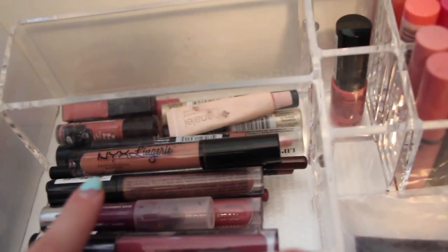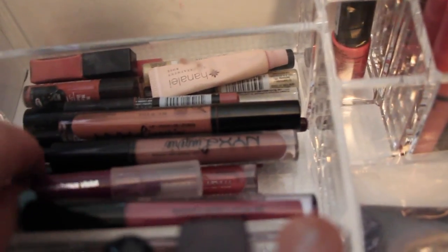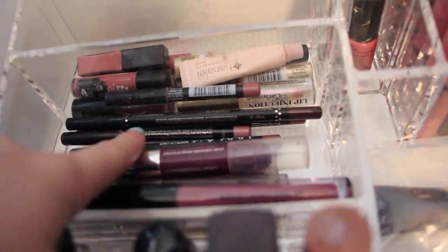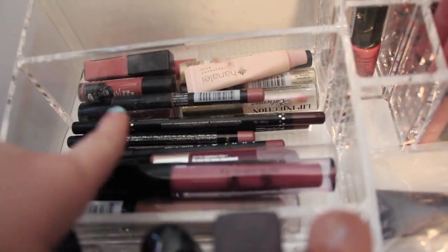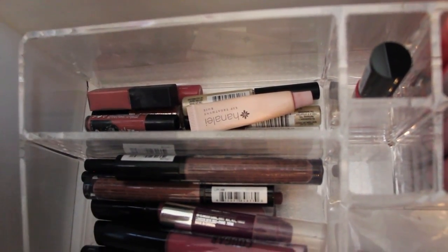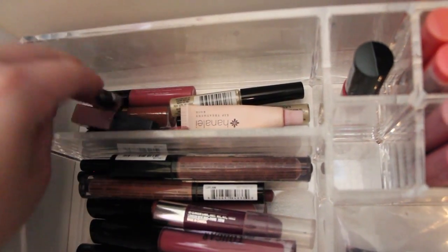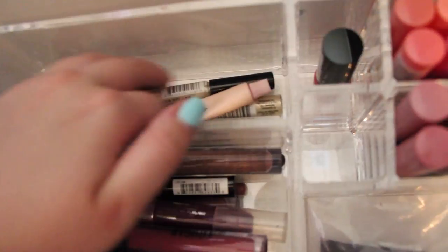I have a NYX Lingerie liquid lipstick, which I really love. This is another one of those, I believe. I have a Chubby Stick by Clinique. And then I have a few random lip pencils right over here. And then back here in this one, I keep little miniature lip glosses and things. I don't dive into these too often, but they're nice to have on hand.